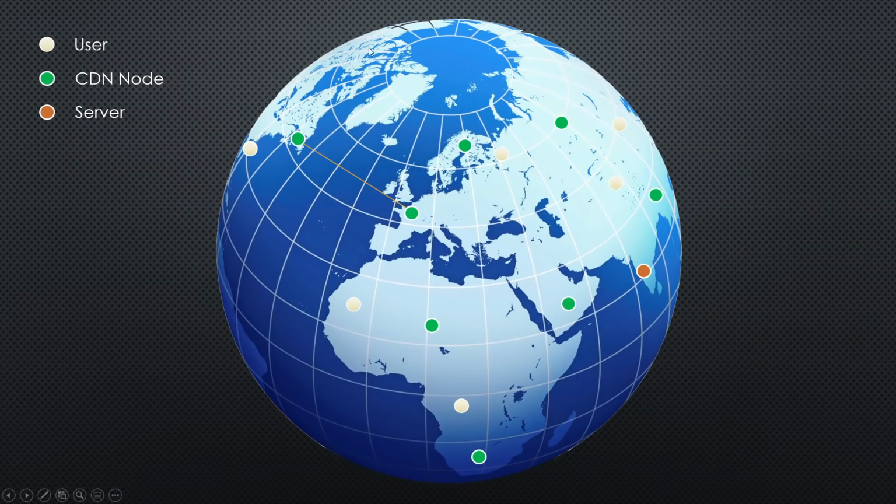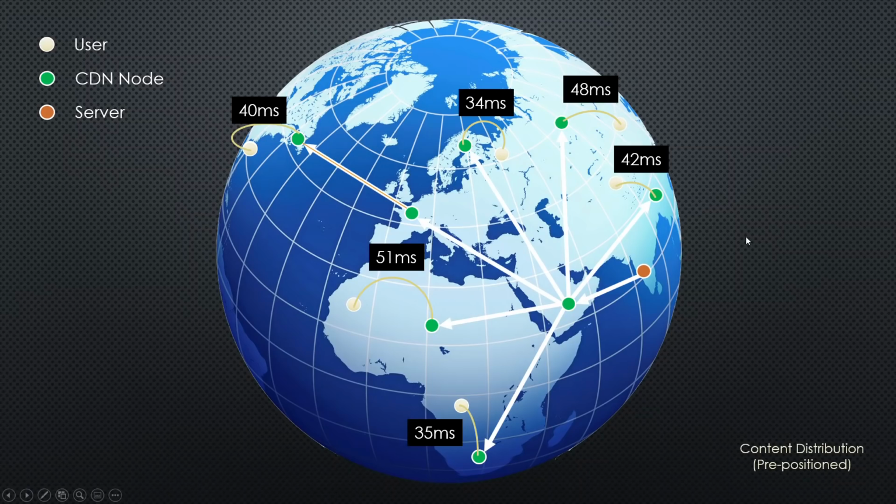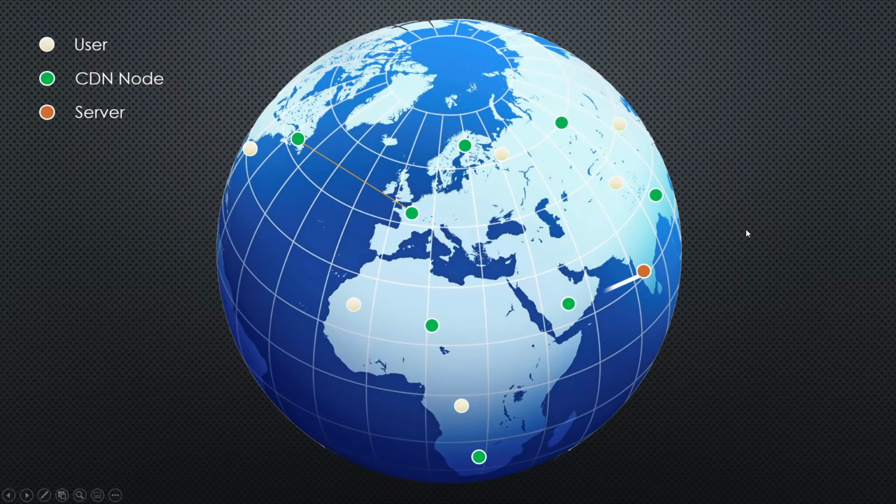All right, here again is another picture of the globe, and we have kind of the same scheme here. We have users in the yellow or gold color, and we also have some CDN nodes distributed across the globe in the green, and we have our target server still in Chennai. And let's take a quick look at what happens here. You also notice we have that transcontinental link. Okay, so you see the distribution taking place.